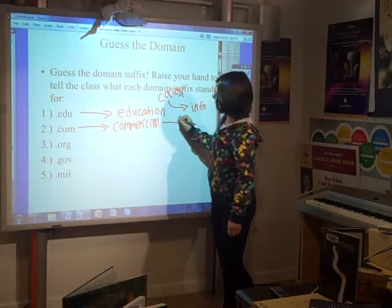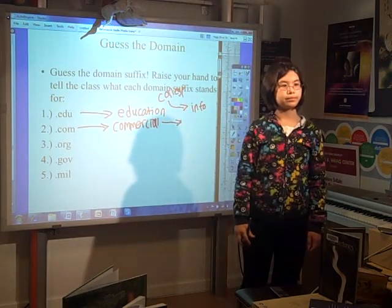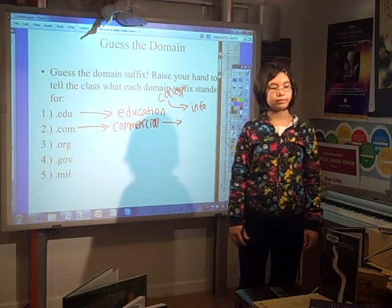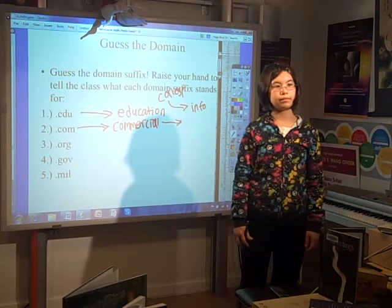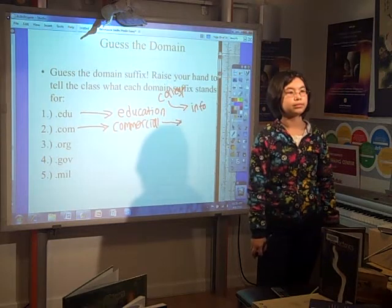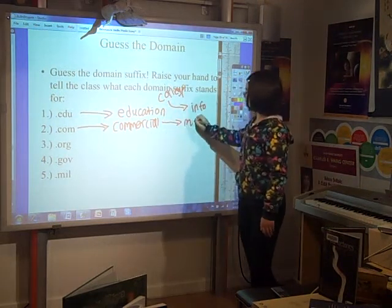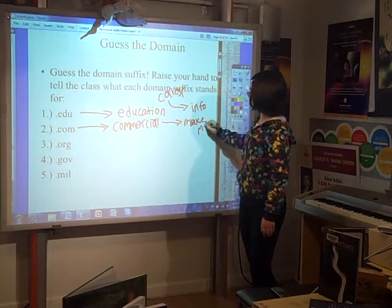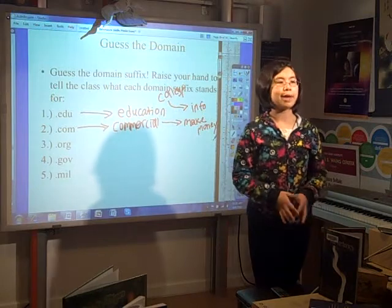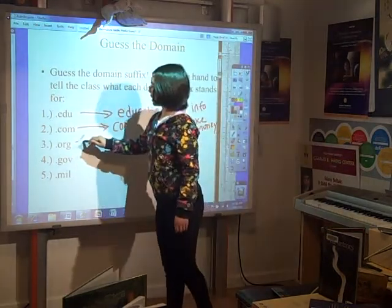So what might a commercial website be trying to do? Sell you stuff, yeah, or make money. So it could make money in a few different ways. It could make money by selling you stuff. It could make money by having ads on their website. What about .org? What does that stand for?